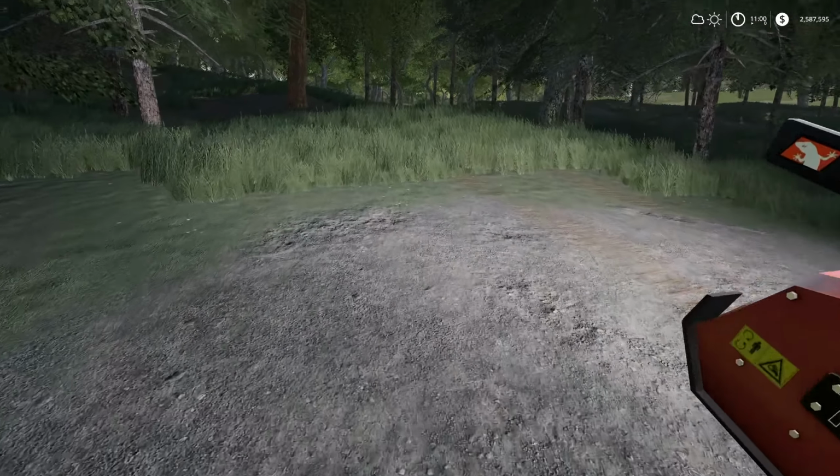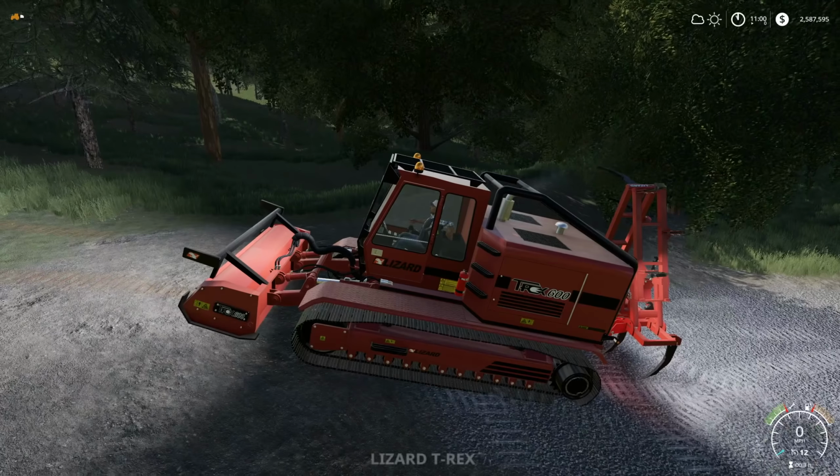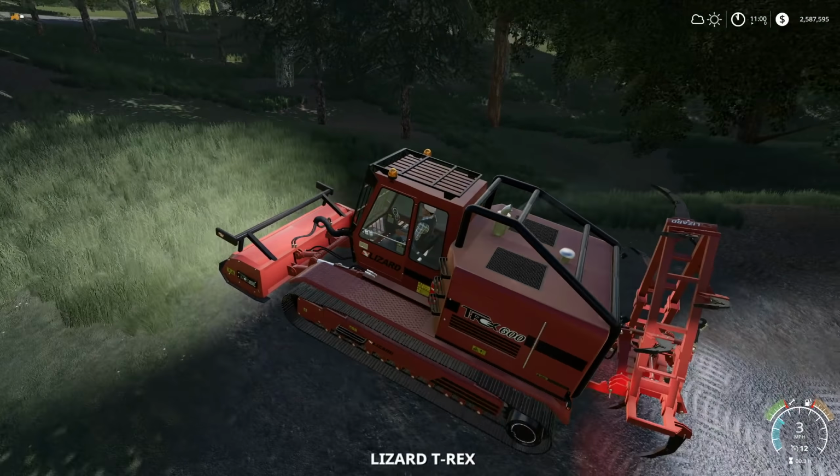I'm going to just show you because I could do this. Let's go in here and let's find, add a log. 8 meters? Cool. Let's drop it down. All right? If I just go up to this, boop, it just completely disappears. Why is that? Well, because that's what this thing does. It eats the trees. So if you can get down to the bottom, that may be easier.